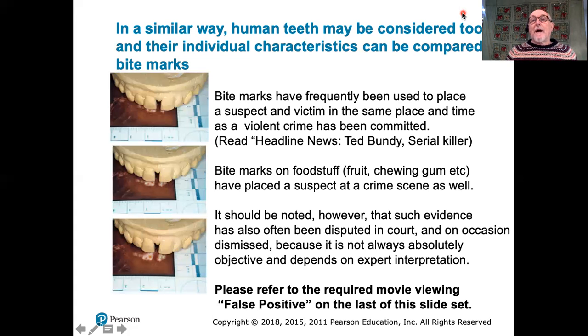Well, bite marks can also be left on things like food. There's a famous case which was solved by one of the perpetrators having chewed into a big wad of chewing gum and spat it out at the crime scene and left perfect impressions of their teeth in the chewing gum.